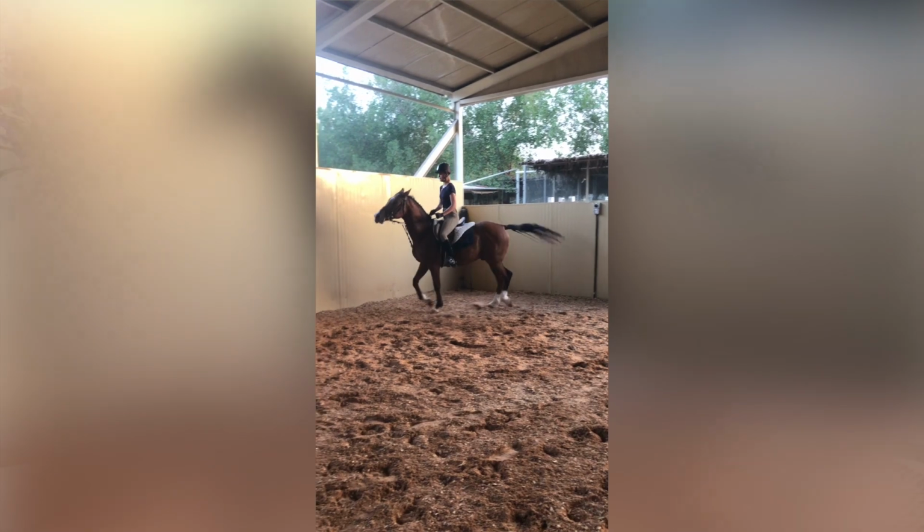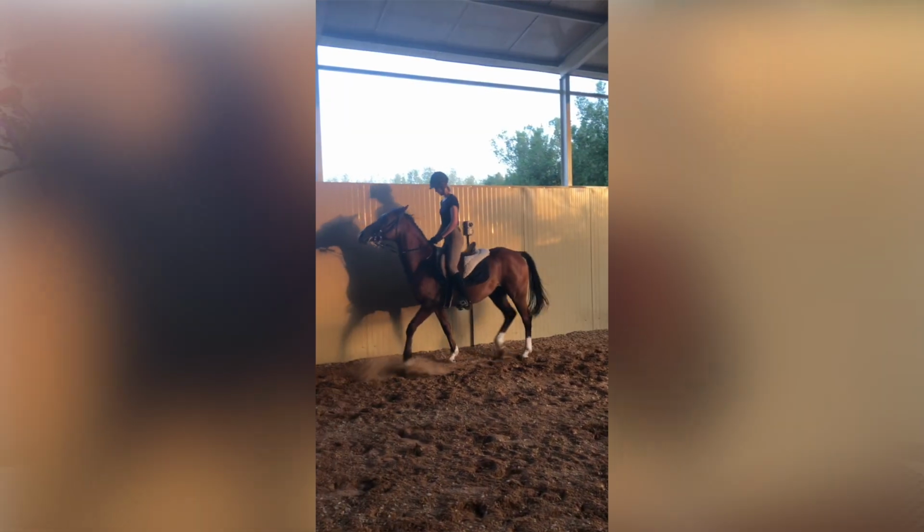You can see that his canter was a bit more balanced than his trot, but still he clearly lacked the core strength. He could not collect and he was very, very uncomfortable, and to be frank, I feel he was in pain. So yeah, I'm not too happy with how he was feeling.